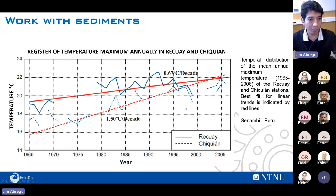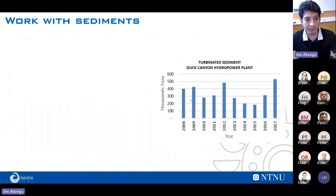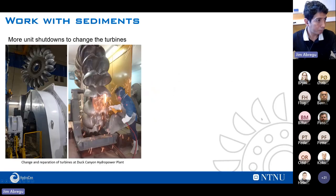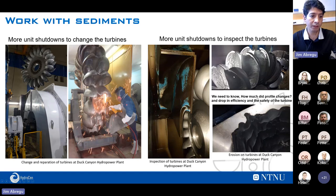So in this power plant, for example, what is the problem with that? This is the history of the flow, the average of the flow, for the last 70 years. As you can see, in the last 20 years the flow changed a lot. They have another pattern because of climate change. And this creates a different amount of solids every year because it's difficult to predict. So they have more shutdowns to change the turbine and more shutdowns to inspect the turbine, to try to measure the erosion. So the measurement of erosion is one of the important things in the hydropower plant.